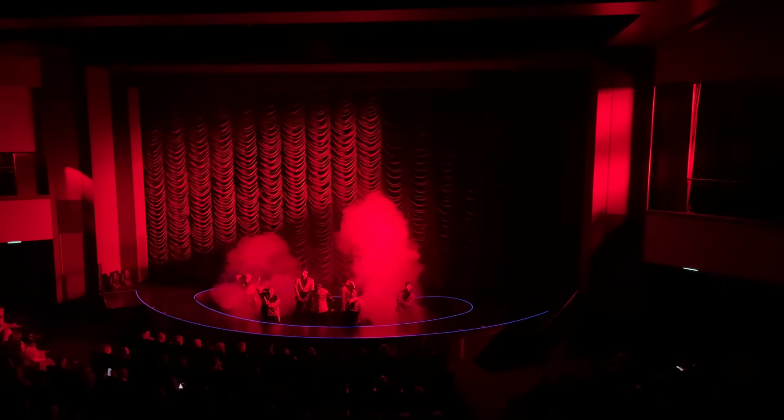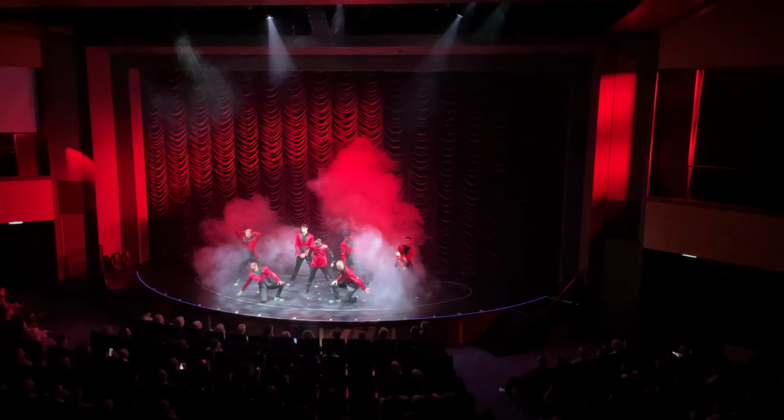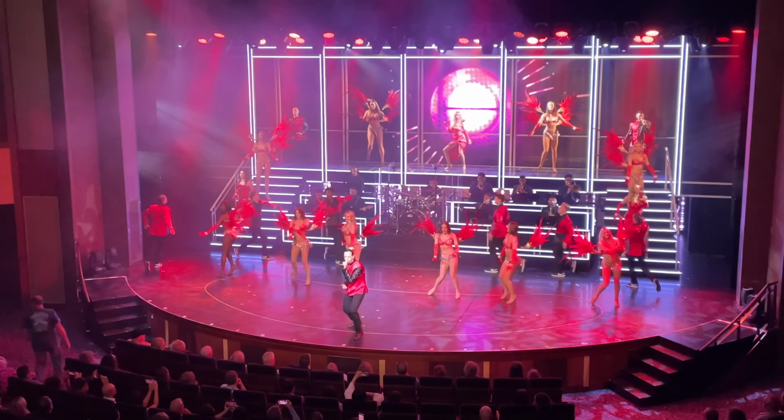While the performance we saw was definitely entertaining, it followed that familiar cruise formula of a talented cast of singers and dancers belting out a medley of well-loved hits. Fun? Absolutely. Broadway show? Not quite.